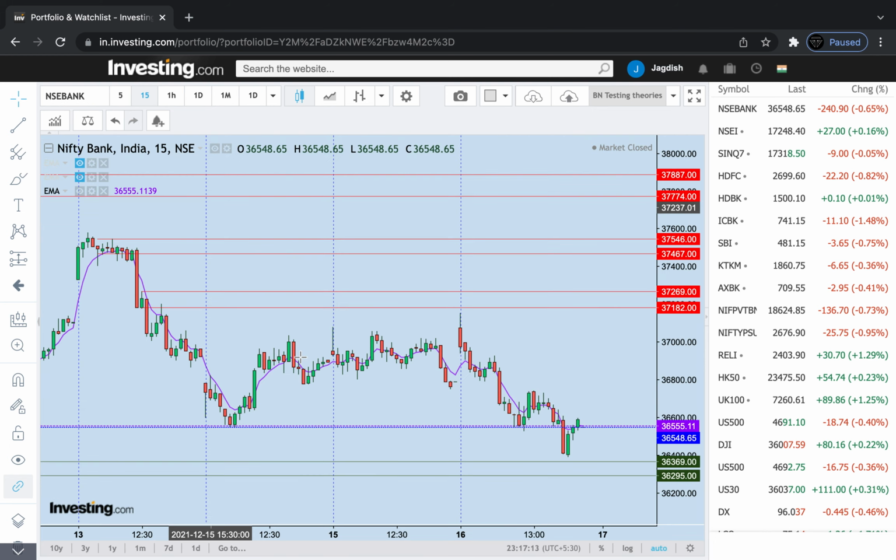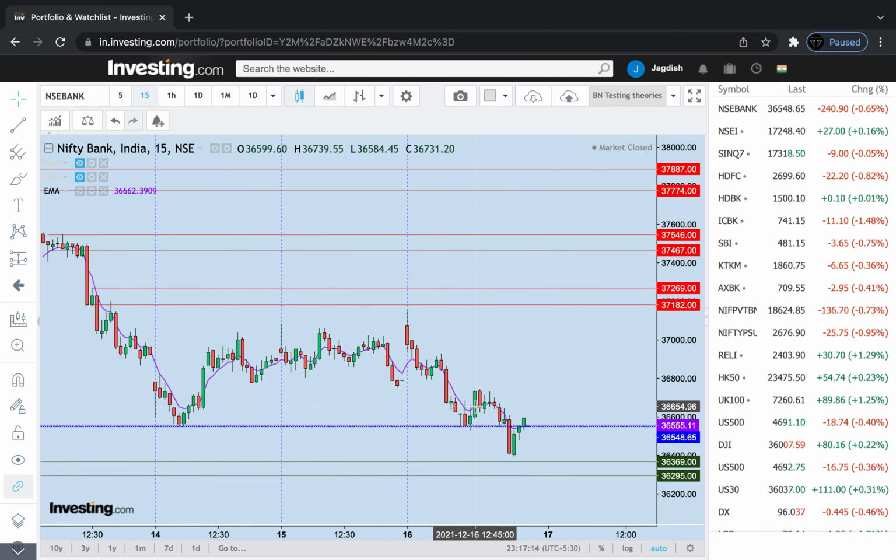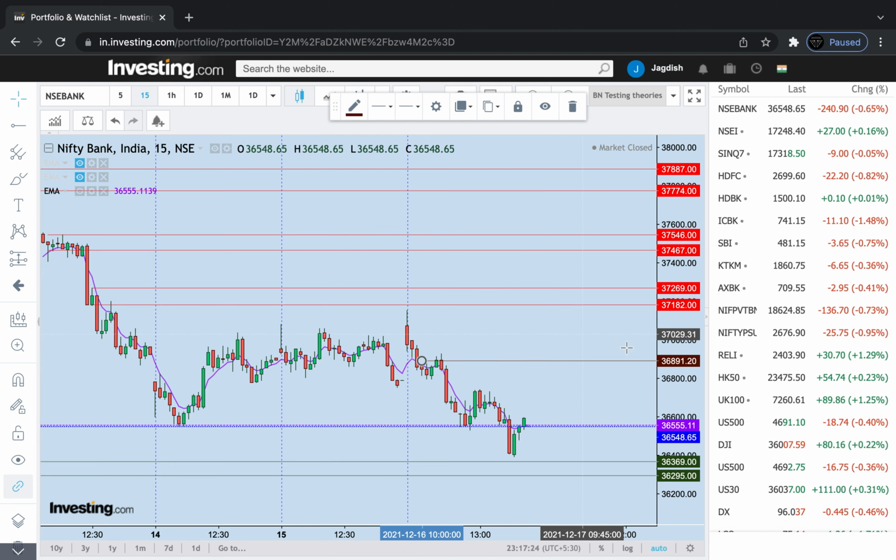Now, coming back to tomorrow, which is the beginning of the week again. There are a couple of swings that we noticed. We've got this looking like a swing area around 36,800, 36,900 odd levels, where you can see the market swinging support. So this will act as some form of resistance tomorrow. At the bottom, 36,400 odd levels is again where it came and bounced up. These are the levels we need to look out for.